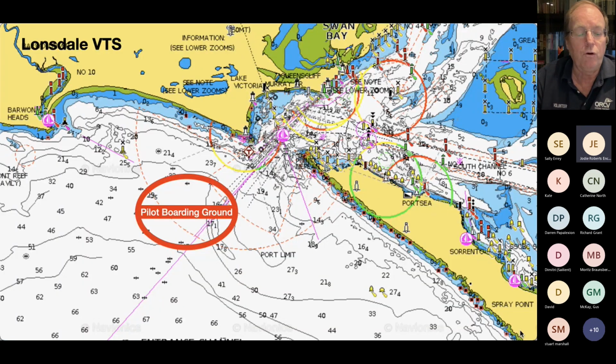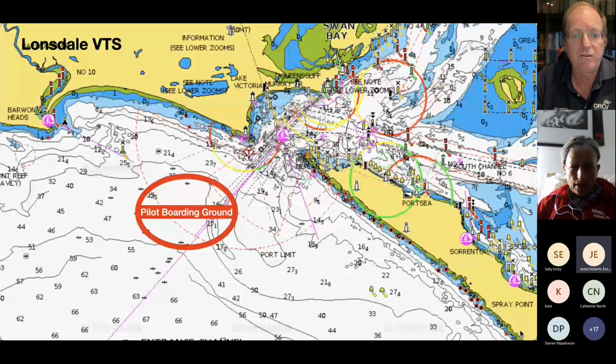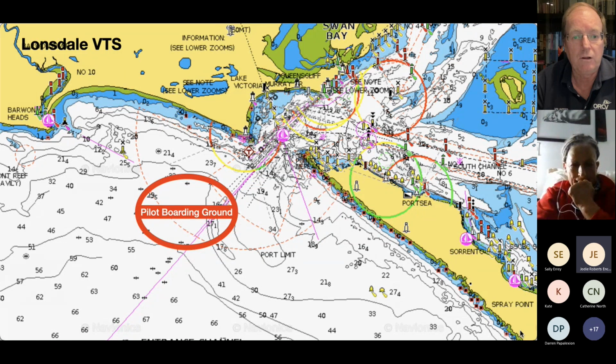Okay, so first of all, this is just straight off Navionics, and so we're looking at the actual heads here. To the south of Lonsdale, which is the lighthouse on the western side of the heads, there is a pilot boarding ground just to the south of that.